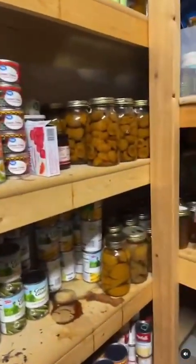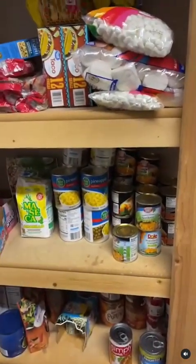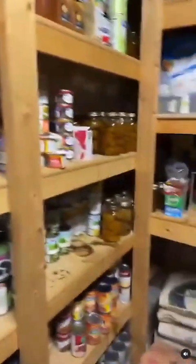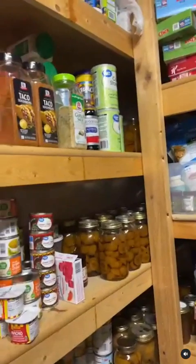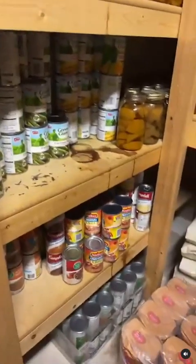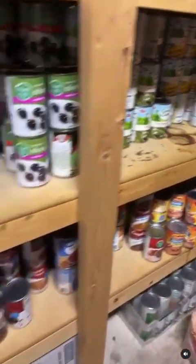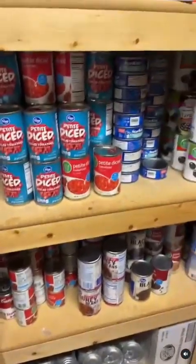As far as canned fruit, the only canned fruit I really store is pineapple and mandarin oranges. Everything else is bottled. Peaches, apricots, pears are bottled. But lots of seasonings, veggies, chili, cream of mushroom and cream of chicken soup. I've got beans. Make sure you're storing proteins, even if it's not meats.